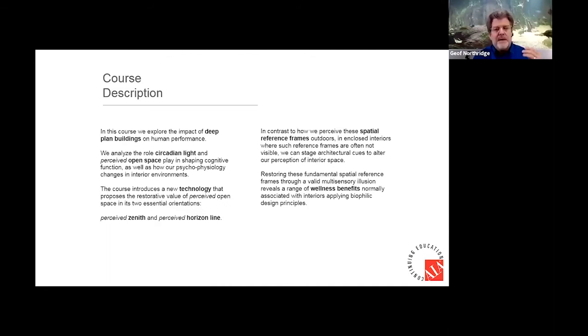Point number 3, which is really what this course is all about, we can change or modify our perception of those interior spaces to make them seem like they do have a connection to nature or they do have natural light. And we do that by staging what we call architectural cues to create illusions of nature. And it's been found that a good illusion of nature can provide many of the same psychological and physiological benefits of an actual connection to nature. So point number 3, we can modify those interior spaces to make them better suited for long-term human occupancy.